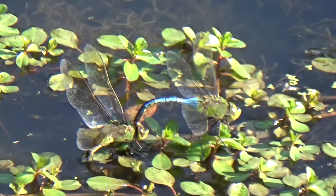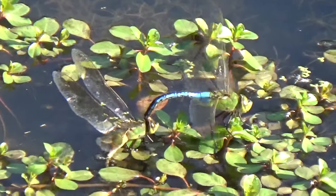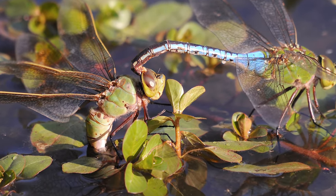Different species lay their eggs in different ways and places, but with most species, it's in or near the water. Back to the green darner, however, which lays eggs in aquatic vegetation, as seen here. The male holds onto the female while she cuts slits in plant stems and deposits eggs.